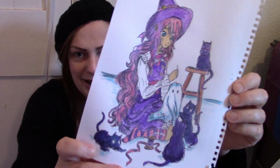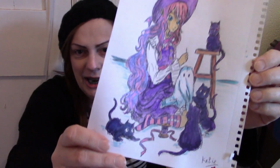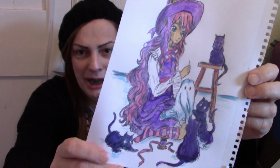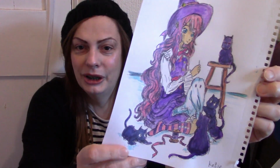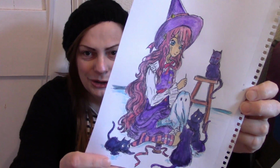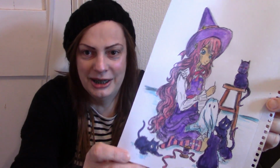Purple is actually one of my favourite colours. I did this for Halloween, so that was quite a challenging one because there are cats milling about where the girl in the witch hat is sat. What's she doing? She's sewing a ghost. She's making a ghost costume thing. But the cats, I'm really pleased about the way I did the cats, because I think they look really animated. Again, I copied it, but I did my own colours. Purple cats, why not? It's anime.